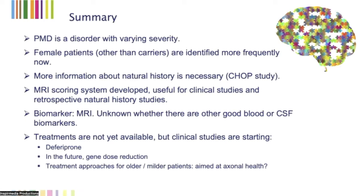We need more information about the natural history. I think you all are aware of that. Together with a colleague in Heidelberg, Inge Harting, and Adeline Vanderfer from CHOP, we developed an MRI scoring system, which we think is useful for clinical studies and also retrospective natural history studies. I think that MRI is a good biomarker. We don't know yet whether there are other good blood or CSF biomarkers.